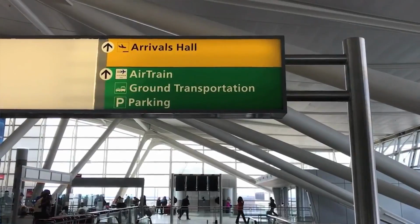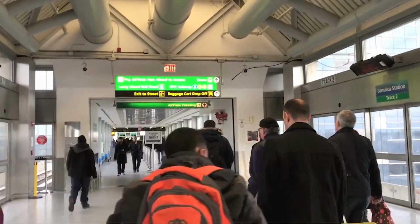Also, a pro tip just based on my experience, fly into JFK Airport if you can. JFK actually has a subway line, what they call the AirTrain, that runs directly from the airport to a subway station. So if you can fly into JFK and it doesn't cost so much more money, totally do that, especially if you're not familiar with the city.